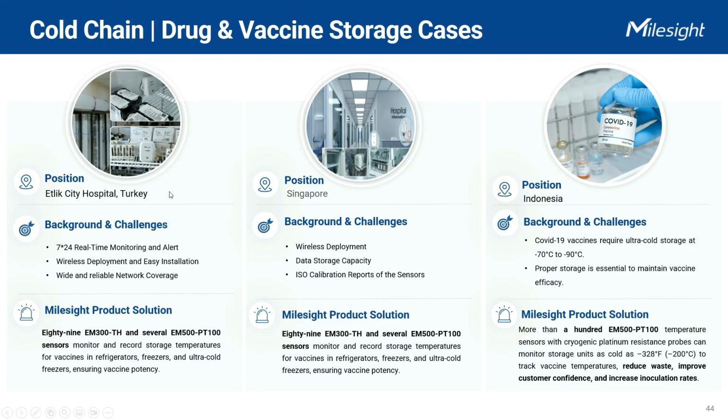Hospital environments and medicine facilities require secure 24/7 monitoring to maintain drugs, vaccines, blood, tissues, and critical medical equipment within specified temperature and humidity ranges. Variations in temperature readings, even the smallest, can make the difference between life-saving medications and ineffective pharmaceuticals. That's where our Milesight twins, the EM300TH and EM500PT100 wireless sensors, come in. We deploy them in key locations, including hospitals in Turkey and Singapore. They send real-time temperature and humidity data straight to an easy-to-use dashboard or app, so staff can get instant alerts and full reports whenever they need them.